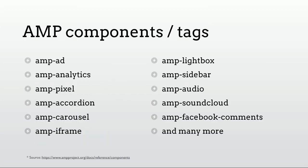And there's a few other tags, and I listed a few here so you get an idea of what's possible. But they have really good documentation on all the available tags. You can see there's Facebook comments and SoundCloud, and there are some available integrations to add to your content page. There's also an iframe, so you can use the iframe, for example, to create your own advertisement if you want to.